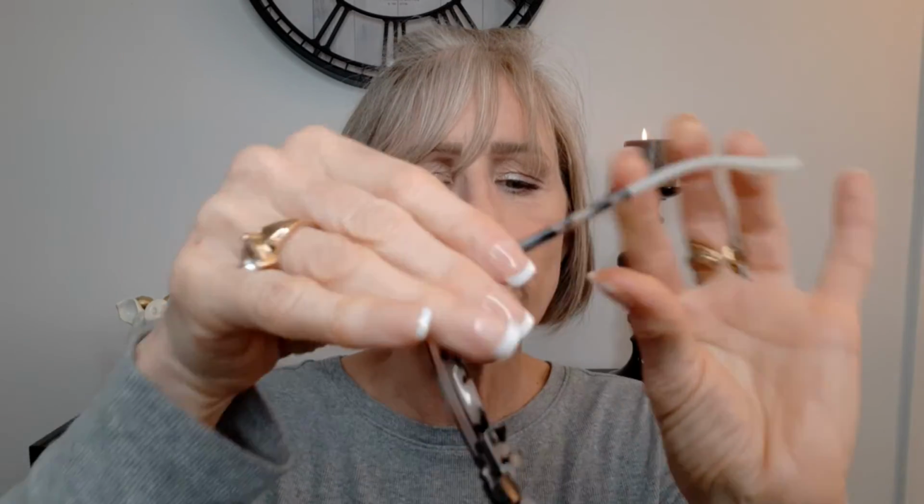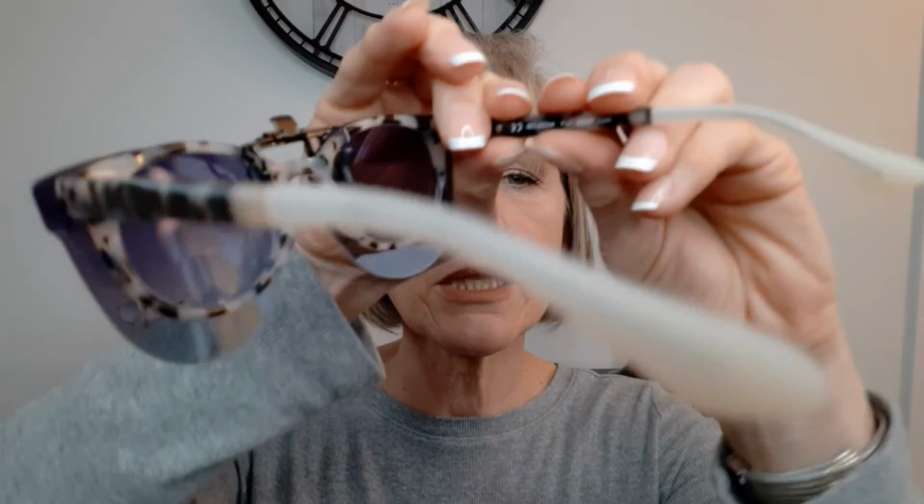And they flip up. Turn them around so you can see. They're so much bigger than the frame. They really block out the light super duper well. So they don't fit perfectly. As you can see, there's a lot of space there, but they work. And I don't mind that they're huge and make me look like a bug. And I don't mind the fact that they make me look like the guy on Up. But, hey, they work. It's functional.